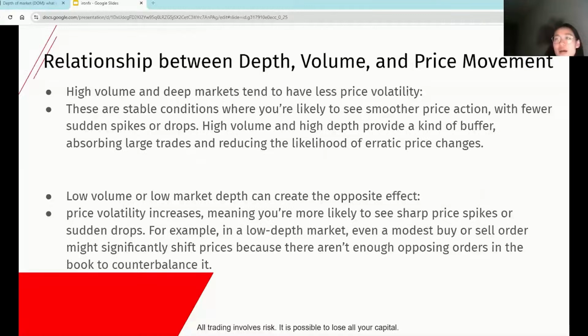We can look at this by thinking about two scenarios. During quiet times, such as weekends or holidays, the market typically has lower depth and volume. This creates a volatile environment where even small trades can lead to large price swings. In contrast, during active times, like a major economic announcement or central bank decision, there will be higher volume and more market depth. This depth and volume can provide greater price stability and reduce the impact of your individual trades.